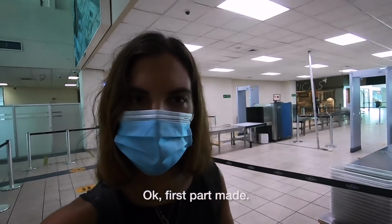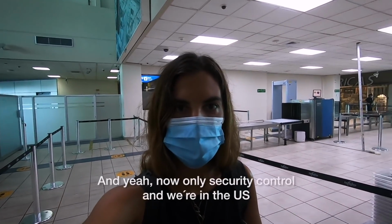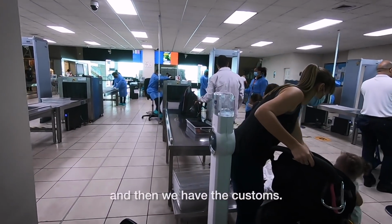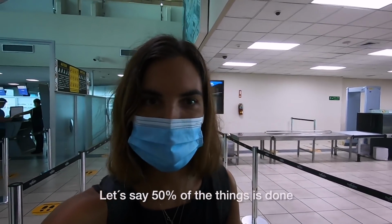Okay, first part made. I have my ticket, my passport, and yeah, now only security control and we're in the US. Then we have the customs, but let's say 50% of the things is done and hopefully everything works.